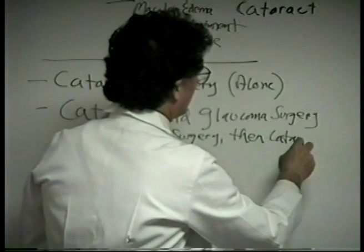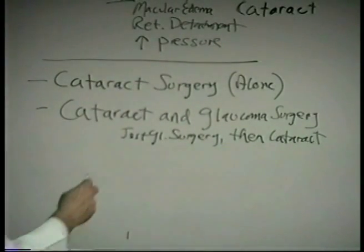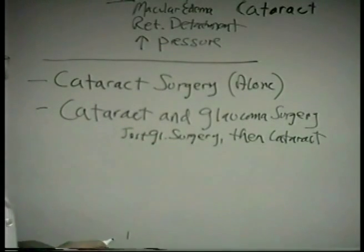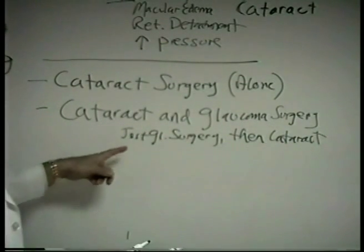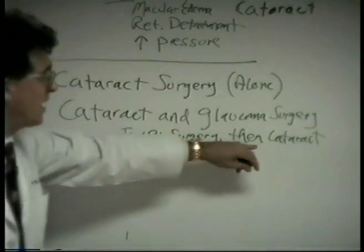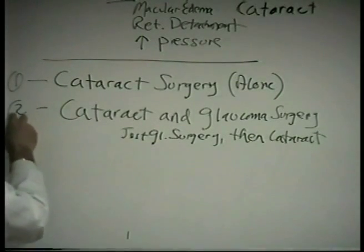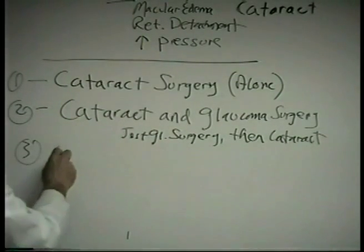Well, people don't like that because it takes two stages. But sometimes, in rare cases, I'll do it that way. In the past, a lot more people did it this way. But today, instead of staging them, we tend to do them together. So that's option one, option two. And the third option is no surgery.